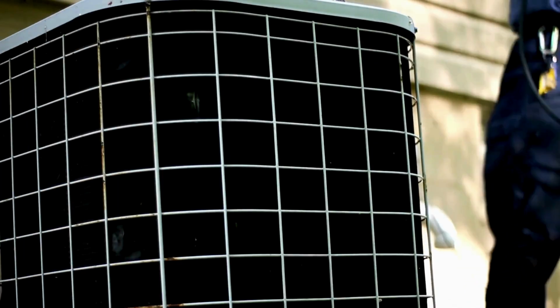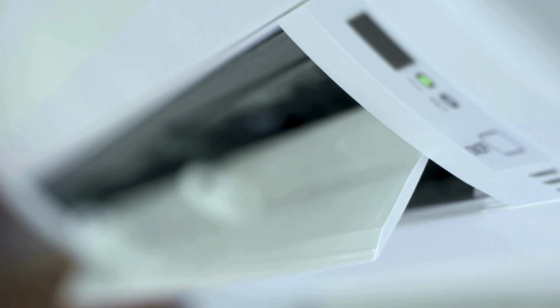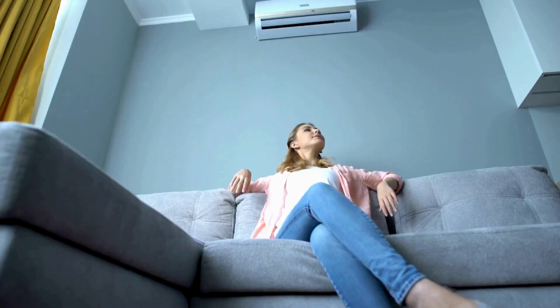Users frequently highlight the unit's straightforward operation and durable construction, noting that it delivers excellent performance even during the hottest days. The GE Window Air Conditioner is also praised for its relatively quiet operation, making it a great choice for bedrooms where noise levels are a concern. In addition to its cooling capabilities, the sleek white design of the unit blends well with various interior decors, adding a touch of modernity to the room.